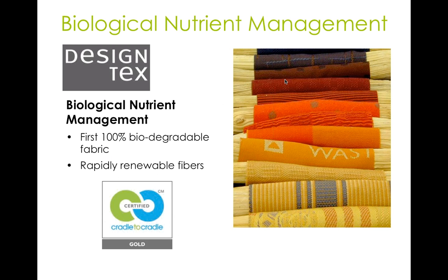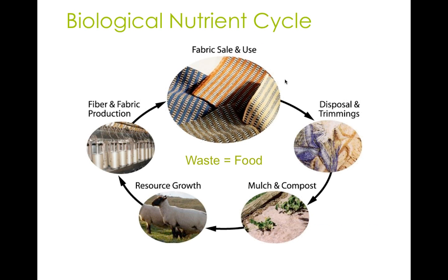So an example of a product that is in the biological nutrient management category is a company called DesignTex based in Switzerland. They produce products that are designed to enter the biocycle at their end of use. Prior to adopting Cradle to Cradle, they had an issue with the toxic chemicals used to treat their fibers. In fact, their scraps were considered hazardous waste and were subject to disposal regulations in Europe. But after many years of assessment to determine which chemicals would be safe from a cradle-to-cradle perspective, they've now developed a design process using rapidly renewable fibers made from wool and a natural plant fiber. So here's the example of the design for the biocycle.